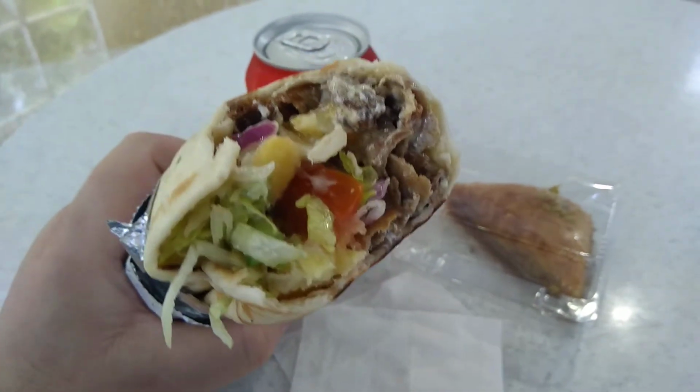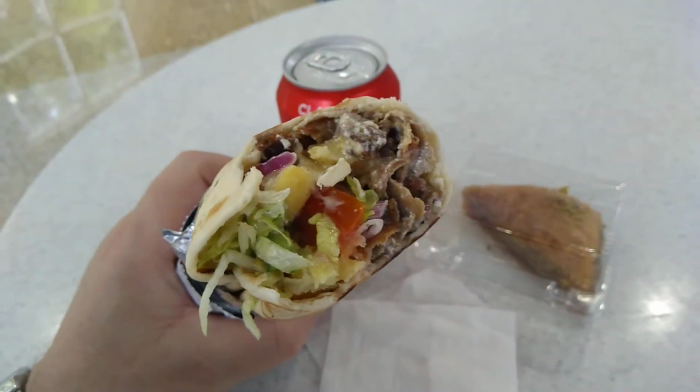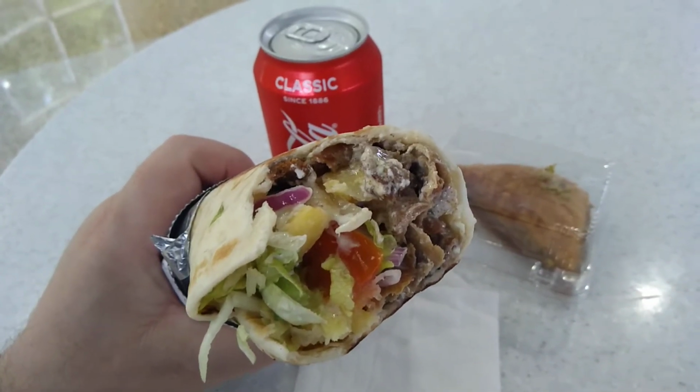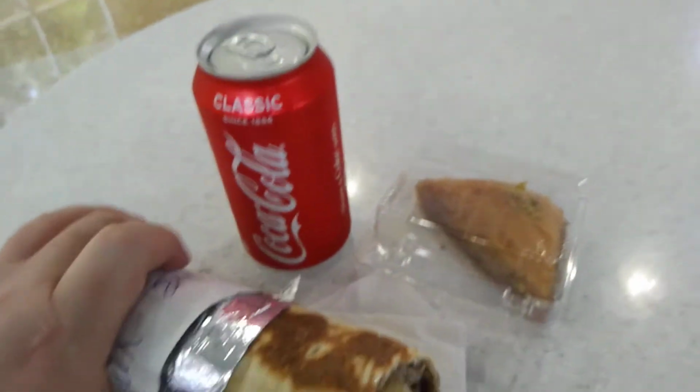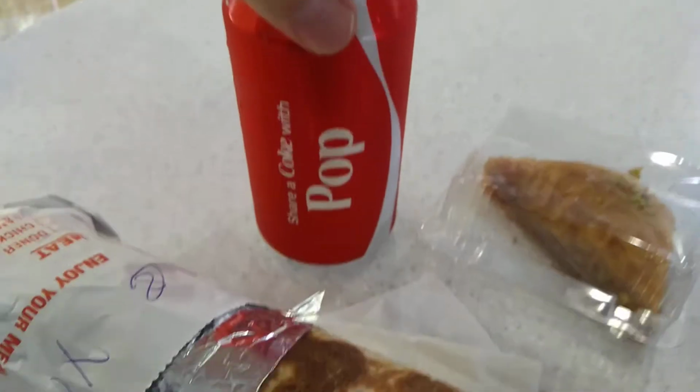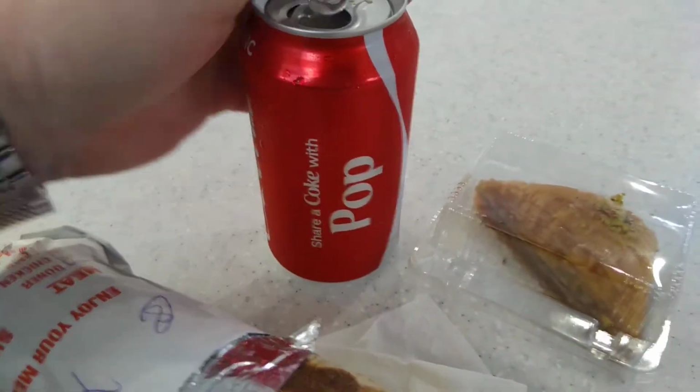You can taste the meat, the garlic sauce, lettuce, tomato, onion, and the beef. Might just have a sip of my coke with that. My can says pop, so we'll pop the can.